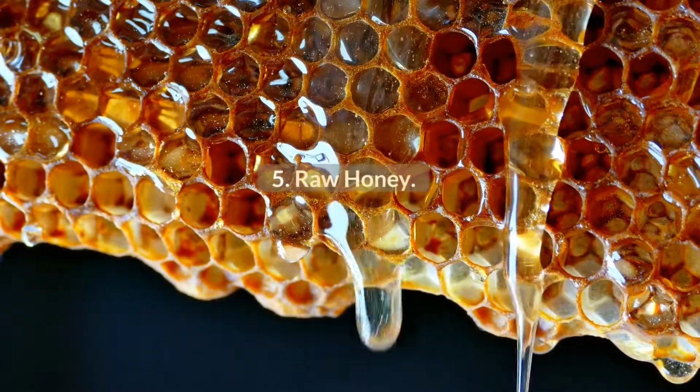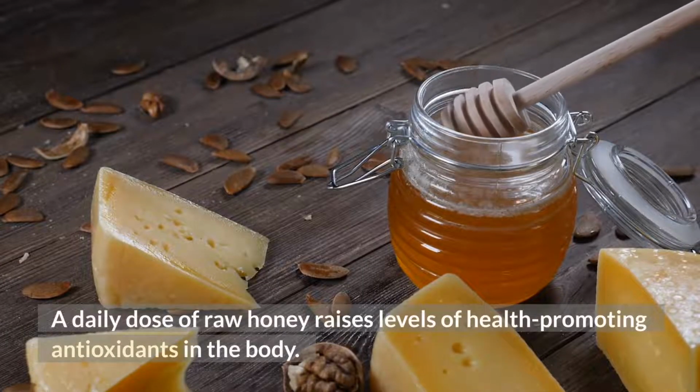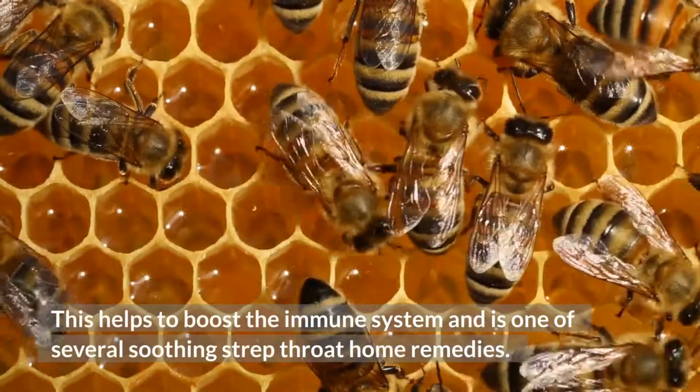5. Raw honey. A daily dose of raw honey raises levels of health-promoting antioxidants in the body. This helps to boost the immune system and is one of several soothing strep throat home remedies.